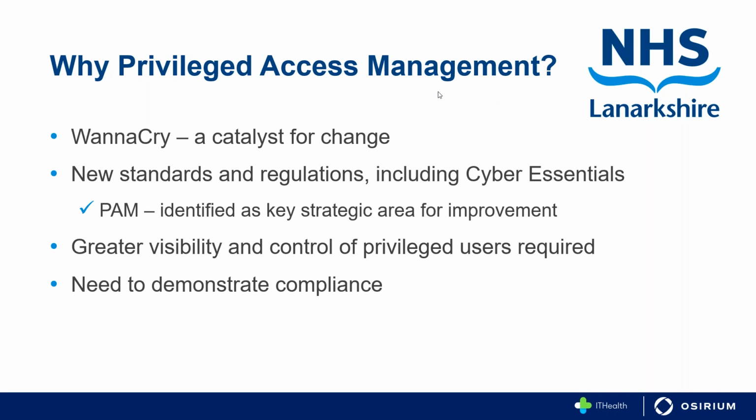So why did we look at PAM? Well, obviously everybody remembers WannaCry, so that was a catalyst for change. It became clear that the processes and procedures had to change, not only to bring us in line with the new compliance and regulations being pushed out by the Scottish Government, but also to ensure we kept access to our systems as controlled and secure as possible.